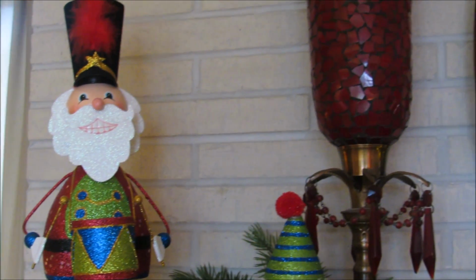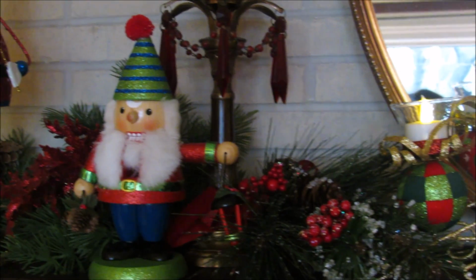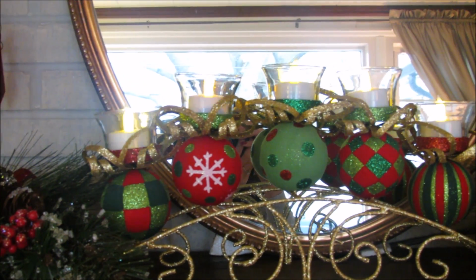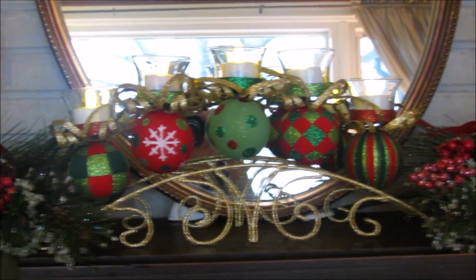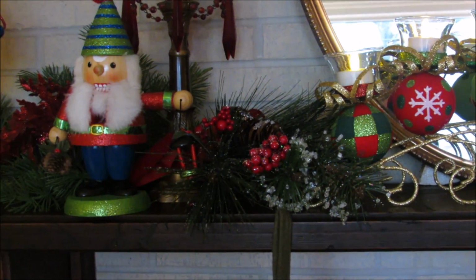Okay. And the centerpiece in the middle, I had bought a couple of years ago. They all kind of work together because they're kind of the same sparkly thing. Yeah. And then from Michael's, I just got some different types of greenery and everything and just worked it in there.